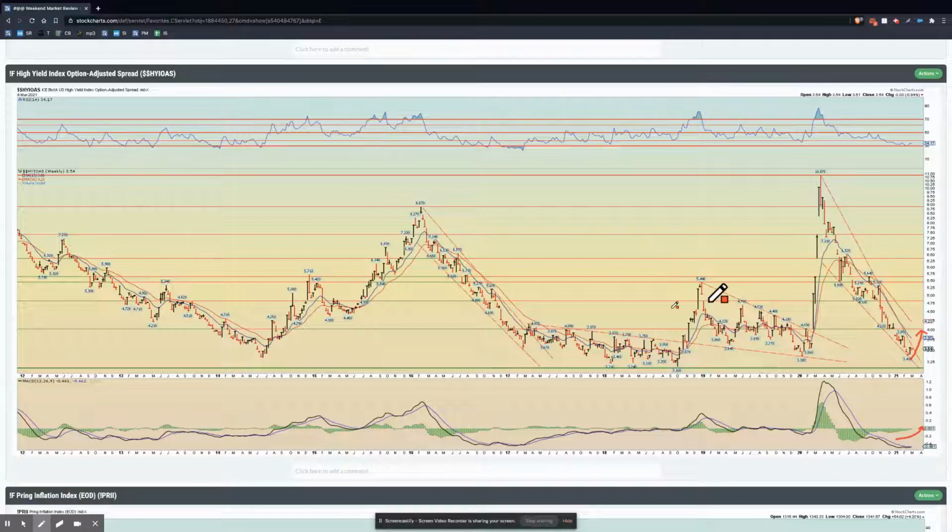So the question becomes, when there's a reversal, as we saw back in 2017, we had a period of time where we broke out, but we still were consolidating, perhaps back testing. This is kind of what I expect.